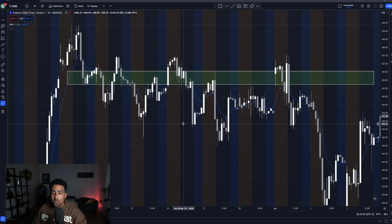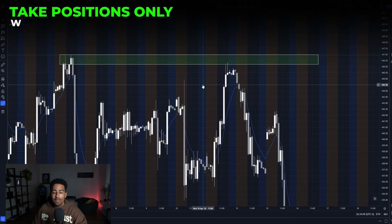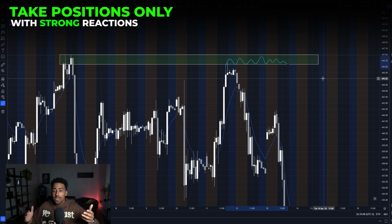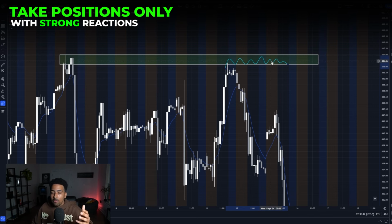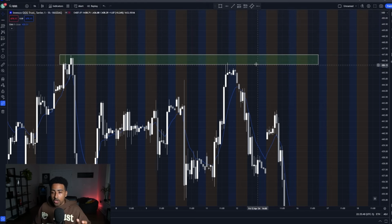Pay attention to exactly where you are taking these positions and make sure that you're taking them with strong reactions, not weak garbage coming into the order block and just chopping for 45 minutes. You're not gonna really know what's going on at that point. So take very, very, very strong precaution when it comes to finding out what reaction you're getting at the order block. And that advice right there is going to help you become a profitable trader when using this strategy, almost guaranteed. Now let's look at a live trade example.